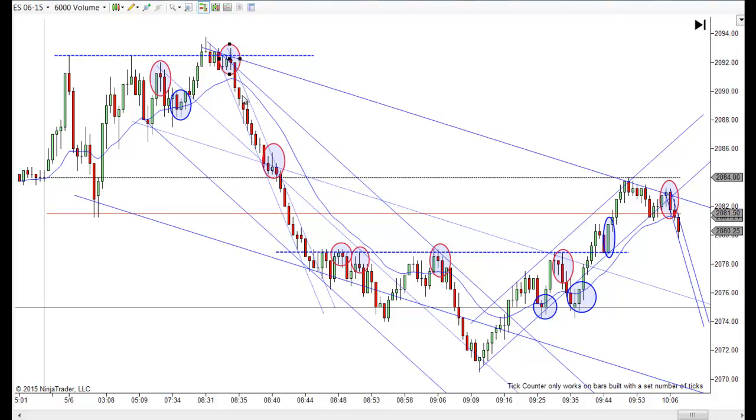And you got a nice little channel working down to help you figure it out. And it's really almost tempting to enter right here. But we've moved so far, I just don't see any way that it's going to be safe to enter there. You need some kind of correction. And you get it over here. We'll talk about that. But nice setup here. That's the kind of trade we live for.